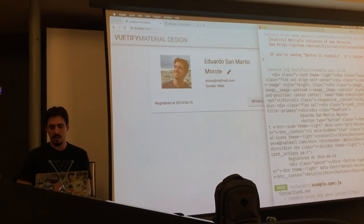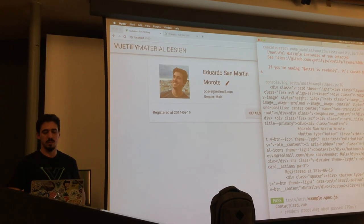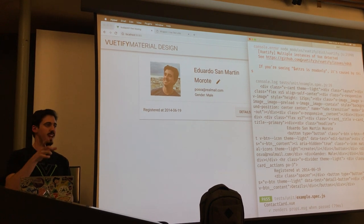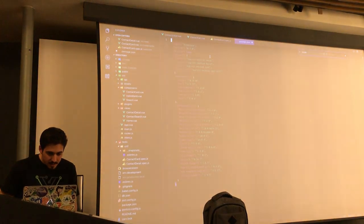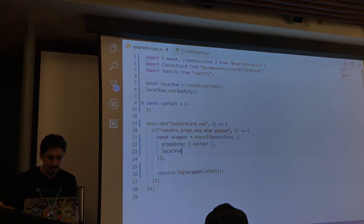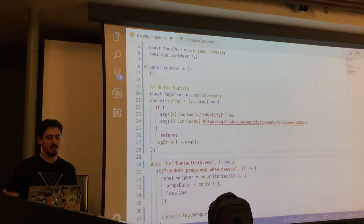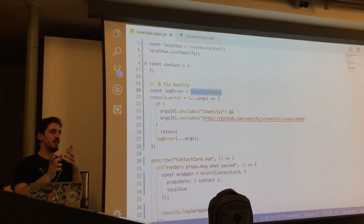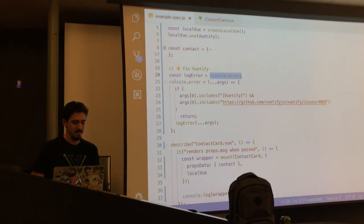So there is one annoying error right now with Vuetify. There is an issue open about that, so what I'm going to do is silence that with a monkey patch, because it's annoying. So I'm going to copy a small snippet here. The snippet is just monkey patching console.error, so that if it sees the message that we're seeing, it just ignores that. And otherwise, it does the error.